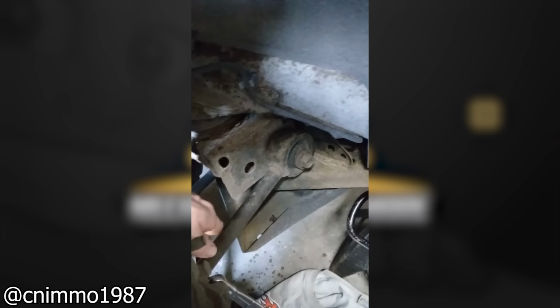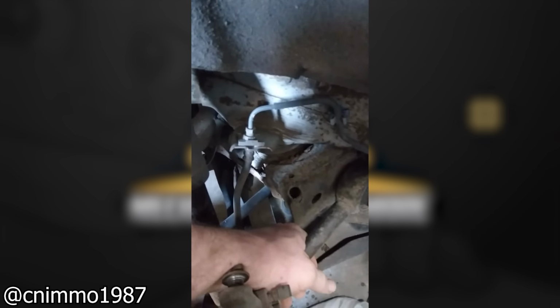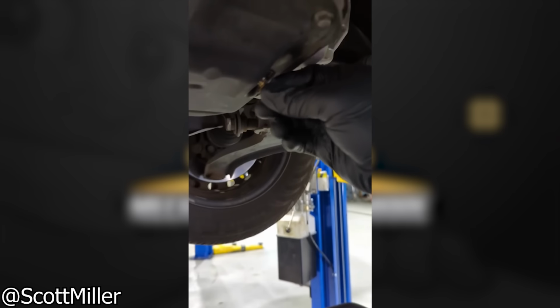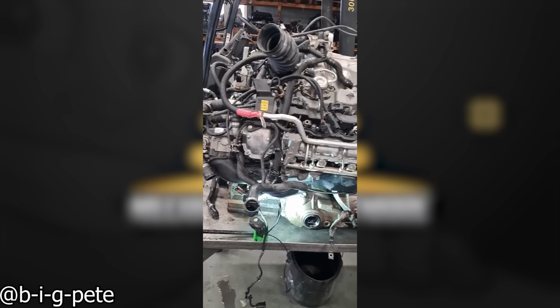It's the passenger side lateral control arm and lack of frame. Yeah, there you go. Let me move it. Frame is rusted in half. You don't hit it. Oh yeah, that's some good stuff right there.